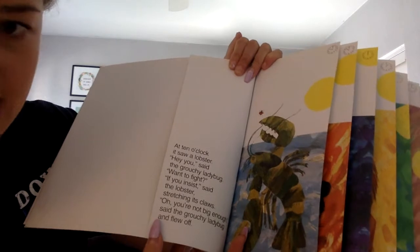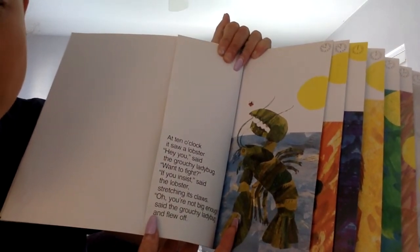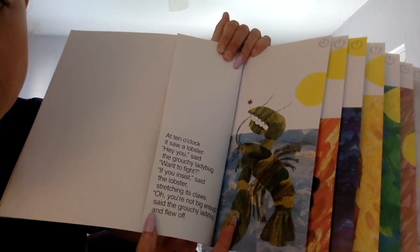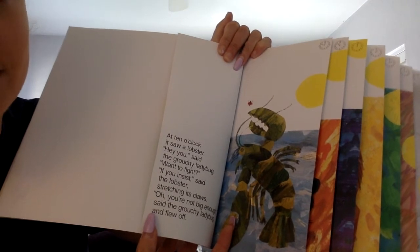At 10 o'clock, it saw a lobster. "Hey, you," said the grouchy ladybug. "Want to fight?" "If you insist," said the lobster, stretching its claws. "Oh, you're not big enough," said the grouchy ladybug, and flew off.